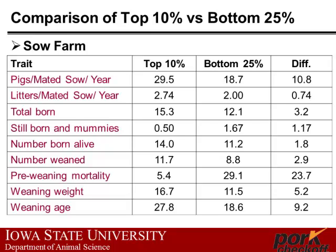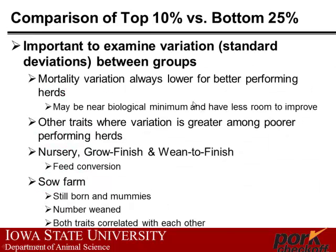Look at the mortality. That one's astonishing to me. Now, some of that could be PED driving this up some, but again, the bottom 25% pre-weaning mortality is huge, and the difference over 20%. Weaning weights, highest is 16.7, lowest there 25% at 11.5, a difference of 5 pounds. And weaning age, you can see there the greatest versus the lowest at 9.2 days.